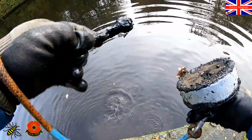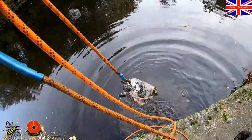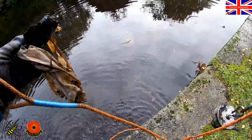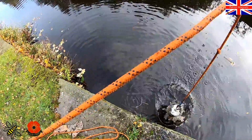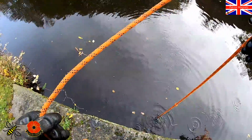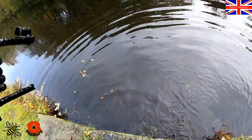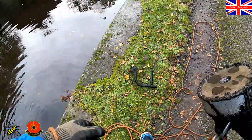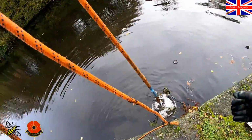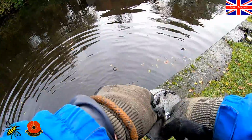Right, what's this? I don't know what that is. Right, what's this? Bit of metal and a bag. Ooh. And one of them. Right, what's this? What is that off? Wheelchair? Morning. Right, we have a bolt and a nut.